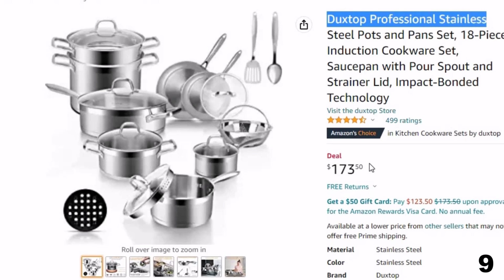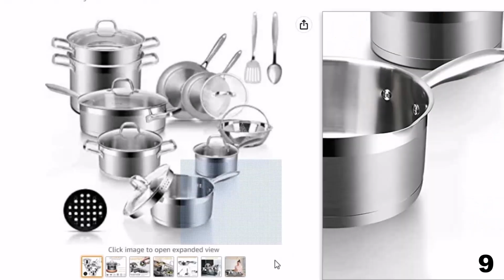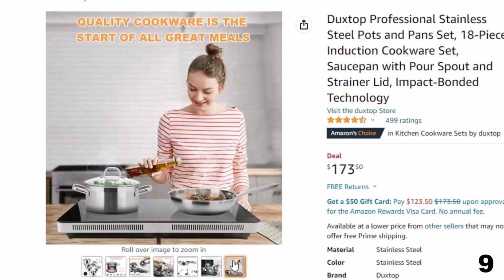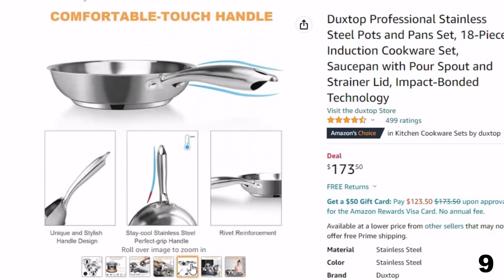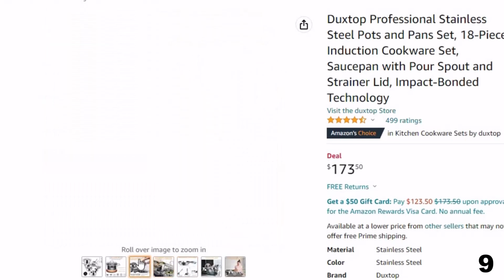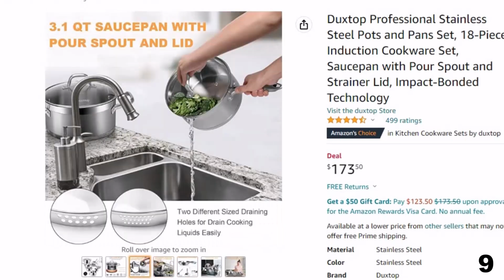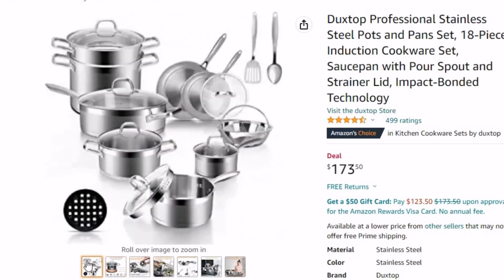Now you can get it at around $173. Features of this product: sturdy and comfortable handle. The cooking set features a classic straight-sided and drip-free pouring design. The stainless steel rivets secure the stylish shaped handle firmly to the pan, safe and durable. Stay cool perfect grip handle allows for comfortable handling during cooking. Clear measure marks inside are for easy measuring. Clear tempered glass lid is easy to monitor your cooking task.